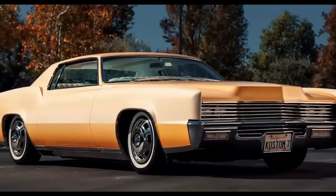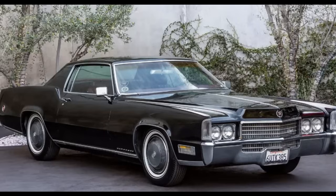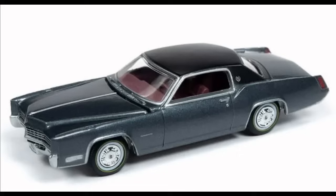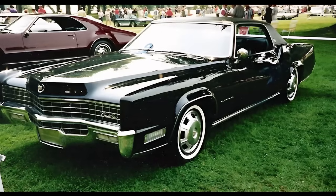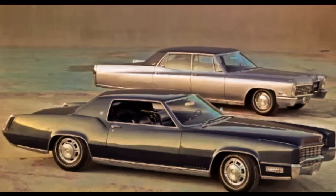Let's dive into one of the most daring cars Cadillac ever built. Cadillac's bold move, 1967. The year was 1967. Cadillac was already seen as America's top luxury brand, but they wanted to do more. They wanted to prove they could innovate, not just imitate. So they launched a brand new Eldorado.